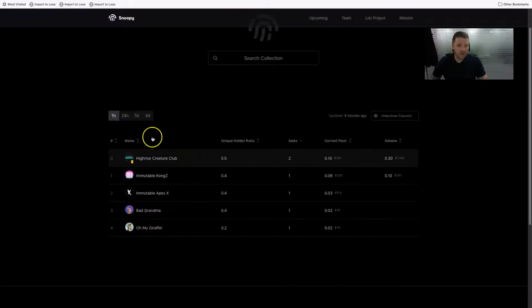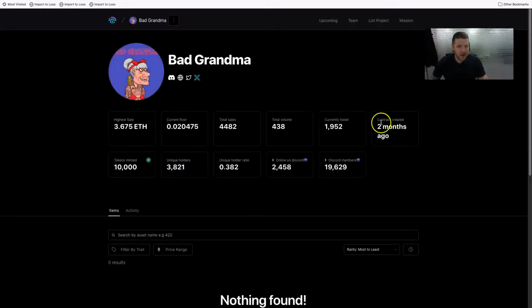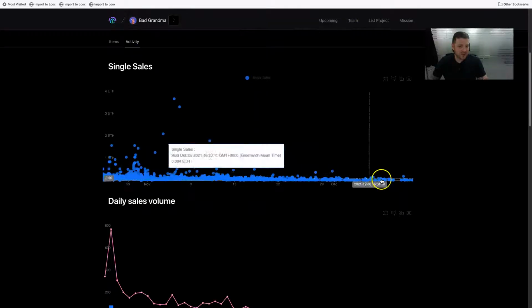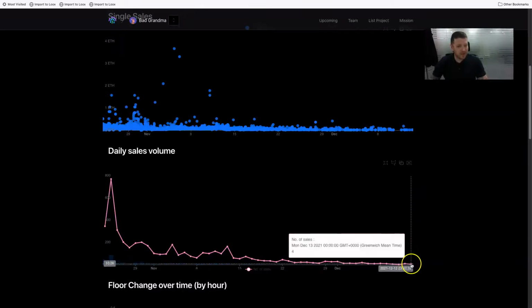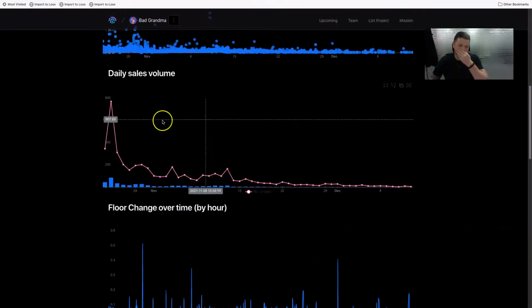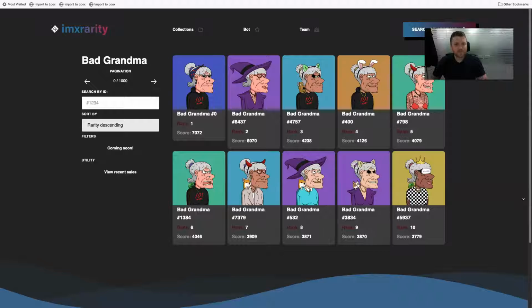So what we could do here, we could find Bad Grandma. We could click here. And I'm taking you through my process. We can see the similar patterns. We can look at the activity. We can see there's the sales when it minted. It's kind of on the floor now. So they need to bring something out for it to start bouncing back up. A lot of these projects, the hype's died in this one. So it may not be a good example, but it allows me to show you from IMX Rarity.